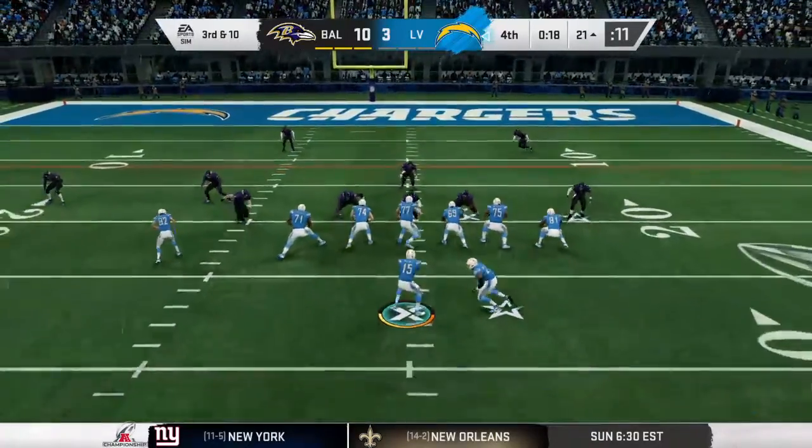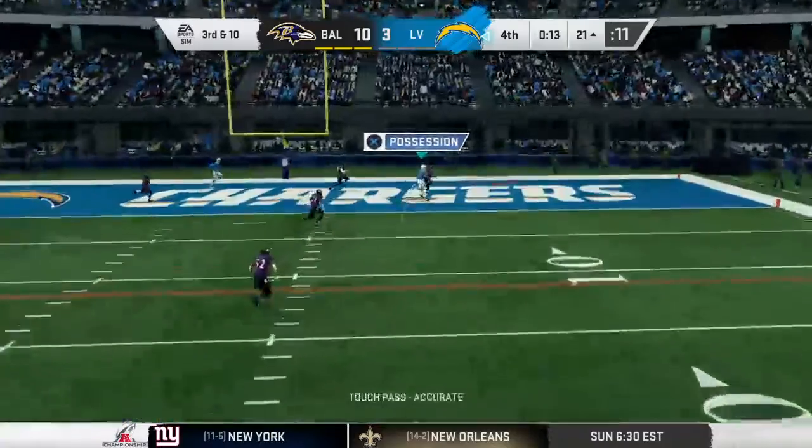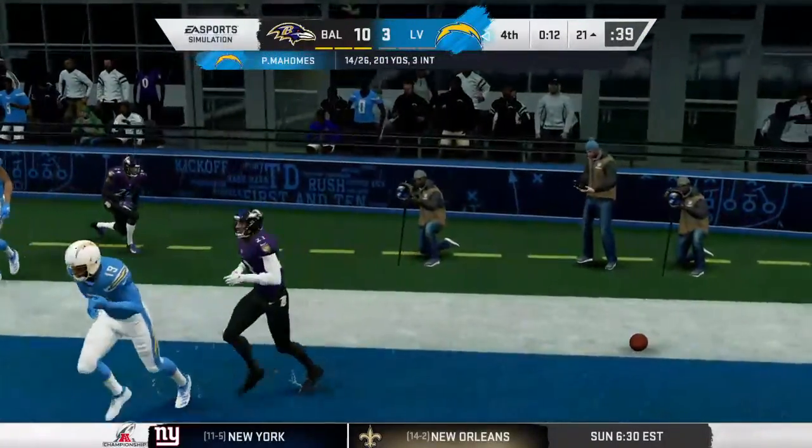This is 3rd and 10. Mahomes to throw. He's going to take a shot for the end zone. That's going to be knocked away and incomplete.